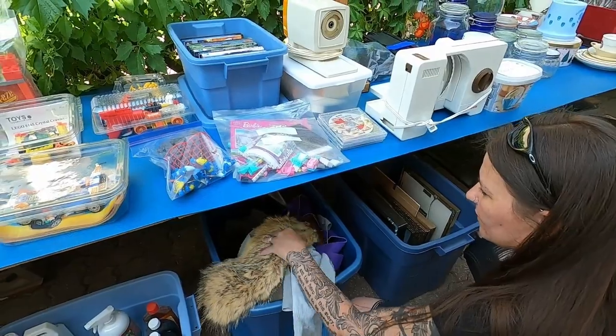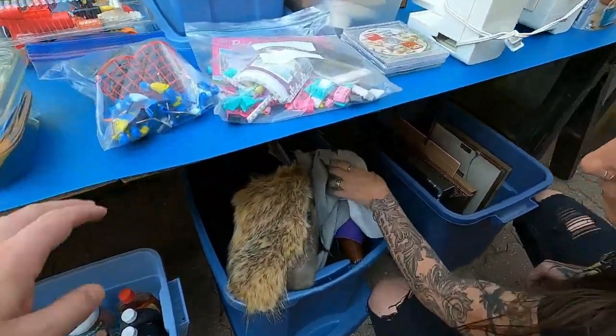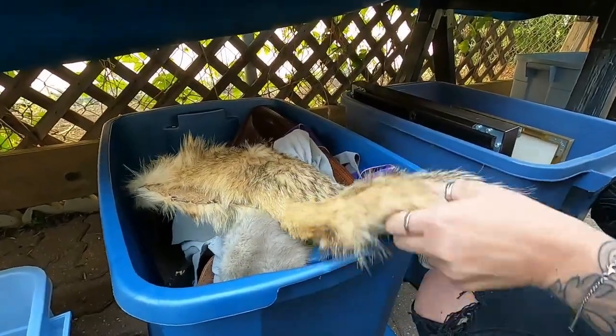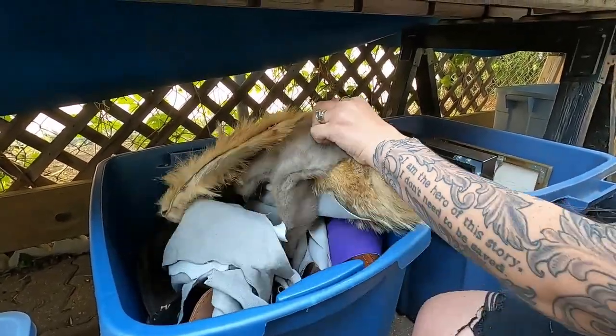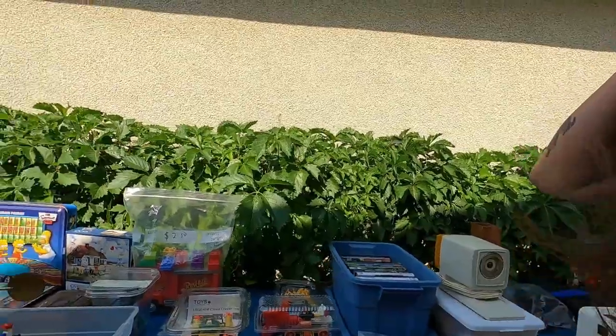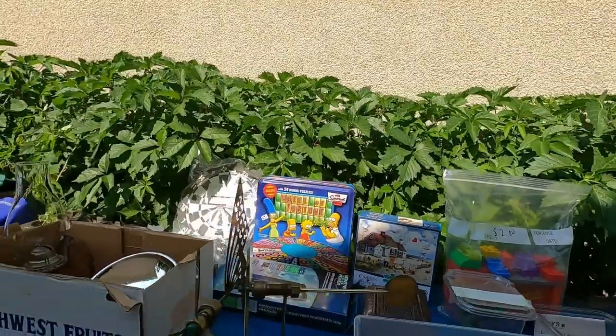Collars and leather. That looks like coyote. They're pretty old. About $10 a piece. Too much? Oh, wait. Making an offer. Yeah. I can't go lower than that at this point.